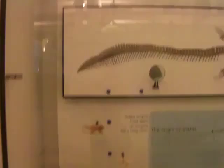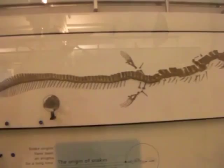Here are some prehistoric snakes and monitor lizards. The evolution of snakes is kind of foggy, but I think they may have come from the ocean just like monitor lizards.